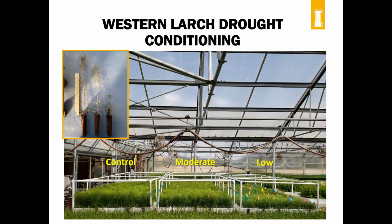And so the literature is not that great on drought conditioning. It's a technique that most nurseries do perform, usually at the end of the growth phase as we're trying to harden off plants. It's a cultural technique that we use, but it's generally a moderate amount of stress that gets imposed on the seedlings. And it's usually only at the hardening phase operationally.